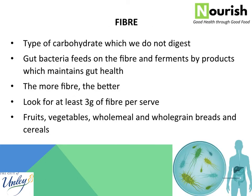Now I thought I would chat briefly about fibre because it is a really great nutrient which is often forgotten when looking at nutrient information panels. Now fibre is a special different type of carbohydrate which we do not digest. Instead, our gut bacteria feeds on the fibre and ferments byproducts which help keep our gut healthy.